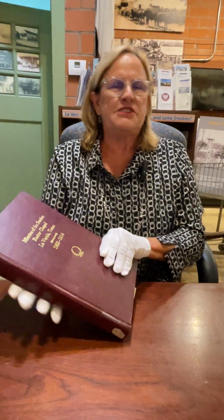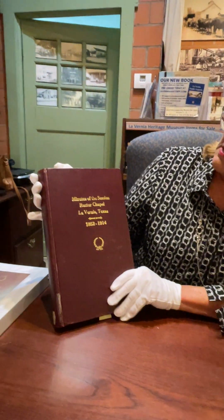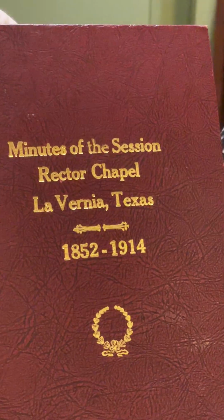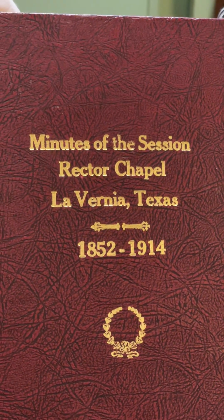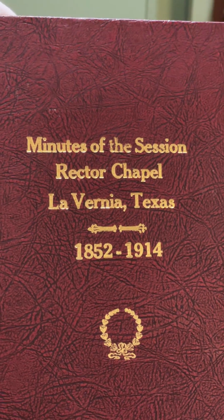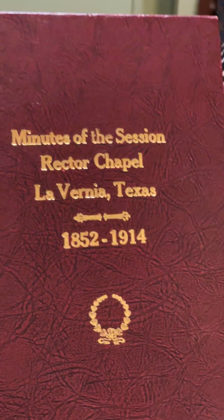Today we want to share with you some of the great books, booklets, and items that we use in our research here in Vernia. The first book is such a treasure to us. It is titled Minutes of the Session, Rector Chapel, Vernia, Texas, and it contains information and the minutes of that church from 1852 to 1914.